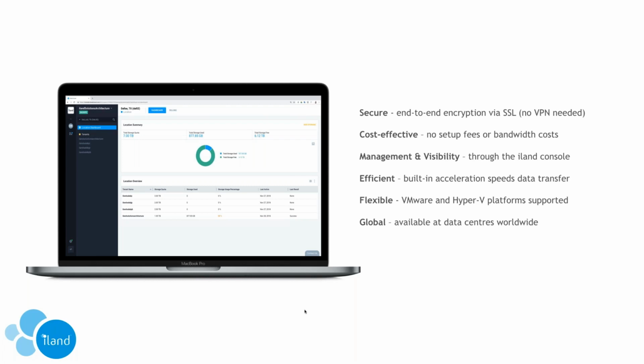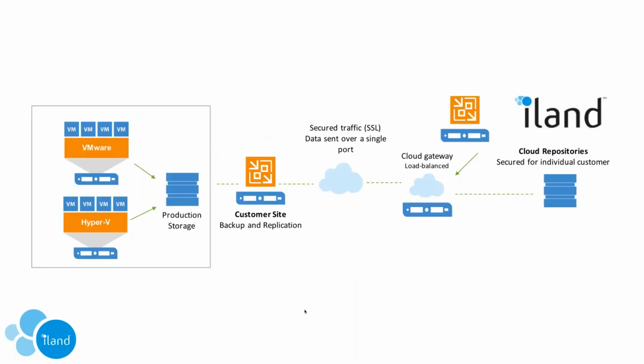We want to make sure that when you choose a location for your backups to reside, that's where they stay. They don't move automatically to a region that you don't choose to have the data. Really important there. So a little bit about how it works.